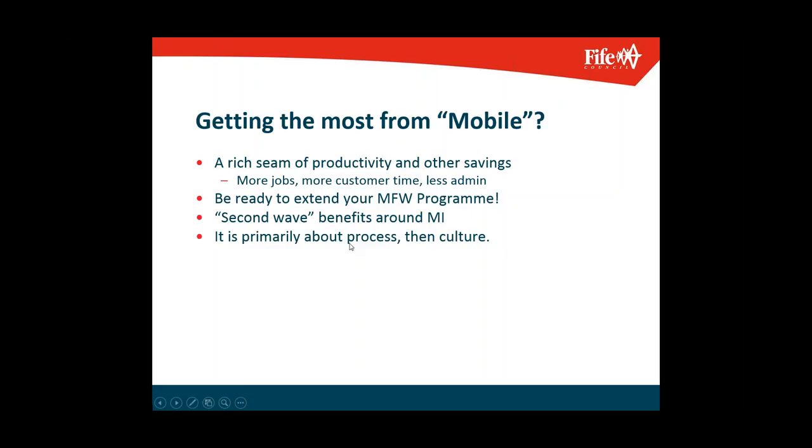Mobile, as I say, is primarily about the process. I would say 60% of the benefits came from re-engineering the process. The workers who work in the field are basically used to mobile working. It's not a cultural adjustment for them, but to get the most out of mobile technology, we had to look at the process they were using and make sure that process was slickly implemented in terms of the technology. So we talk about 60-40, where 60% of the business benefits were around changing the process and 40% were around the culture.